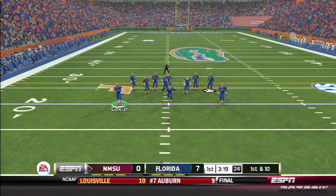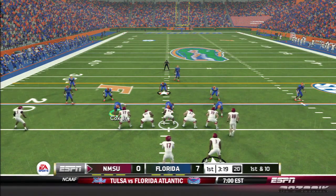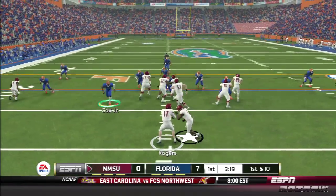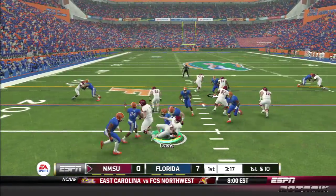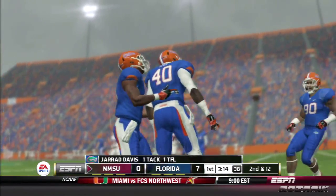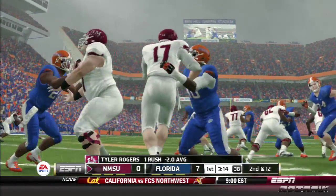The offense gets ready to take their first crack at it. Tackle at the 15. The option is all about timing, and on that play, the timing was just off. That's going to happen sometimes.